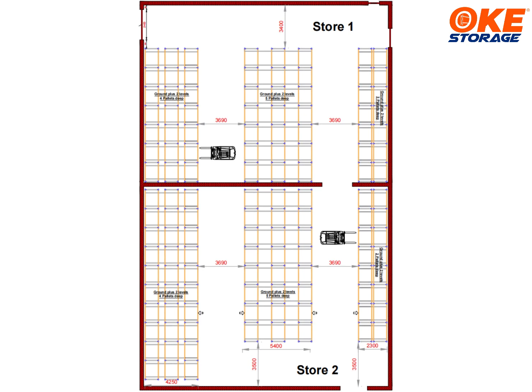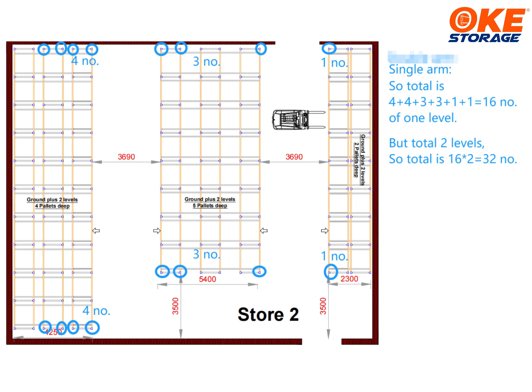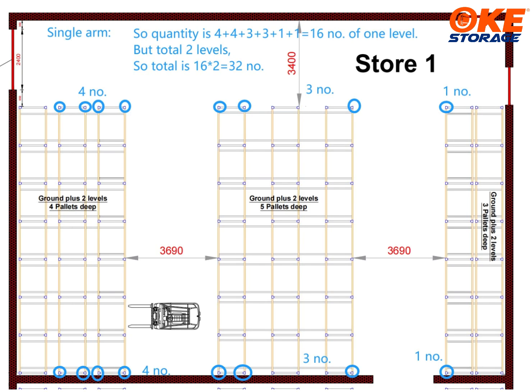The highlights of this project are: 1. Customized design to optimize storage space. OKE accurately measured and arranged the layout to ensure forklifts can move freely while increasing storage density for the customer. We also provided professional design drawings.